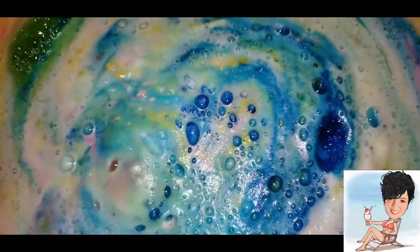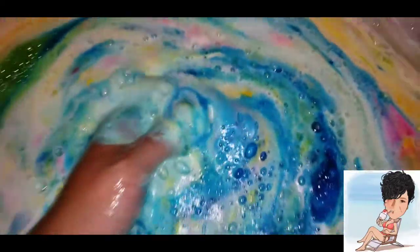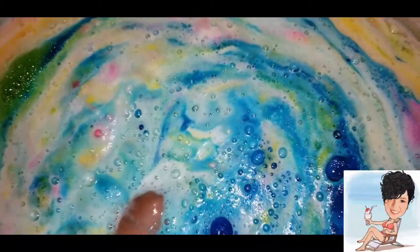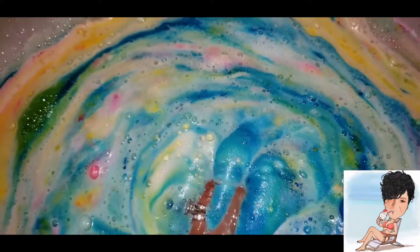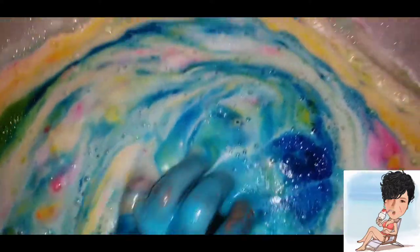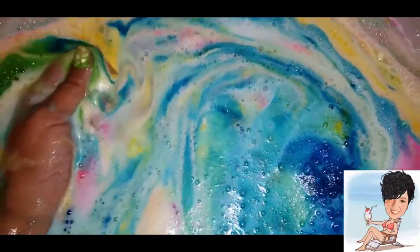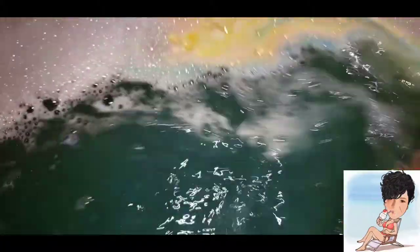My skin is gonna smell so nice tonight. What's this? This piece right here. Look, when I put my hand in there, look at the thickness of it. Premium bath bombs. This chick knows what she's doing. It's just beautiful. All right, so let's take a look and see what's underneath.